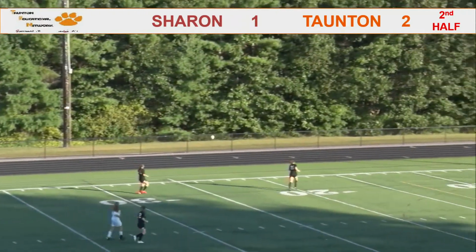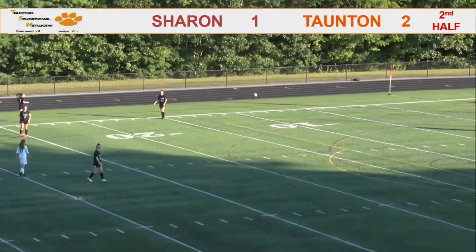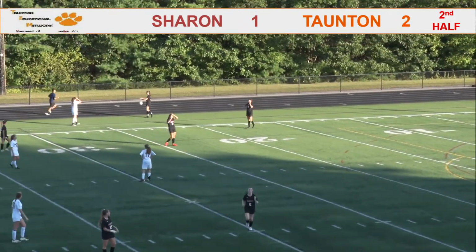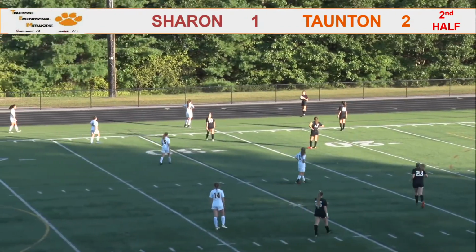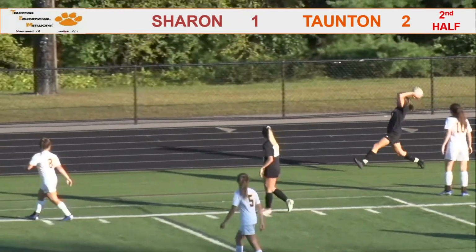Long ball. Whistle is blown. As they switch off players. Number 2 for number 23. Number 23 is Isabella Anslow.